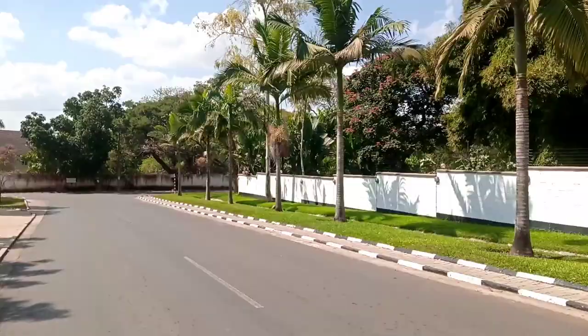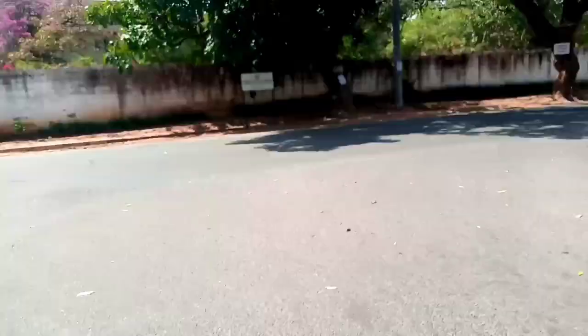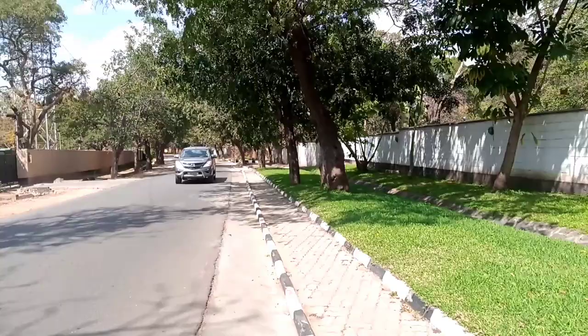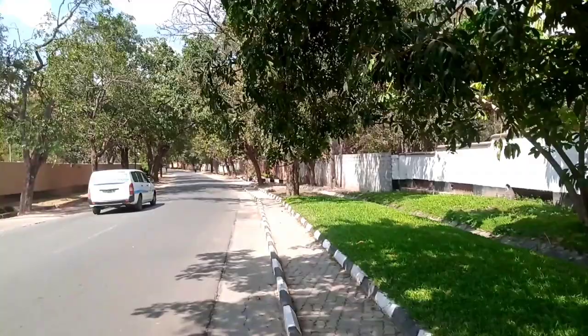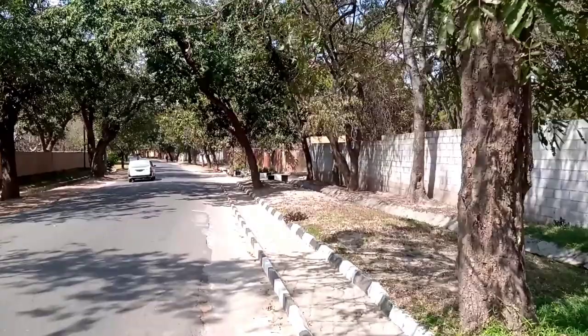So this is what I wanted to show you in this video, for you guys in the diaspora. Then here on the right, there's a cabinet minister who lives on the right, but I will choose not to talk about him. He lives just somewhere here on the right. I will choose not to talk about him, but he's got a very big yard, just like all other houses in this area. They have got a very big yard.